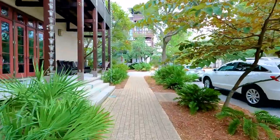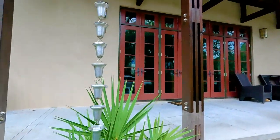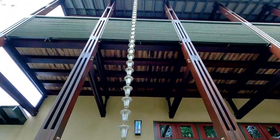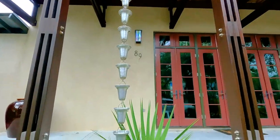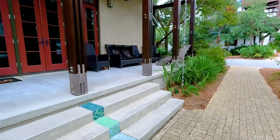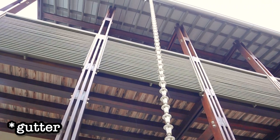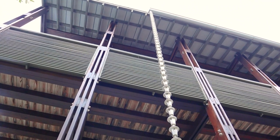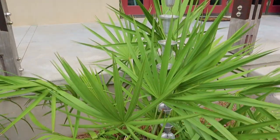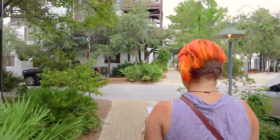People always ask about these things. They think they're cups. Yeah, well, there was a chain on the other one. It's for water. It just gives water somewhere to go, instead of having a big drainage deal. So it just runs down the chain. Look where it goes from the drain. Oh, down. Well, that makes sense. They're just a cool way to have water come down.